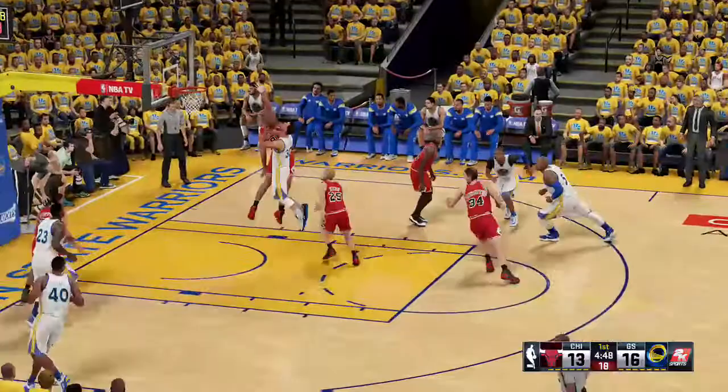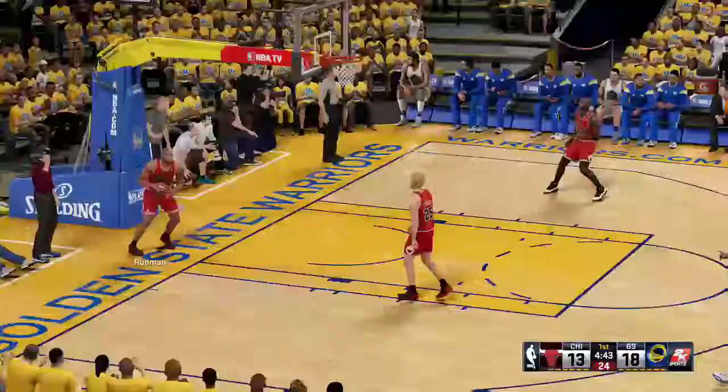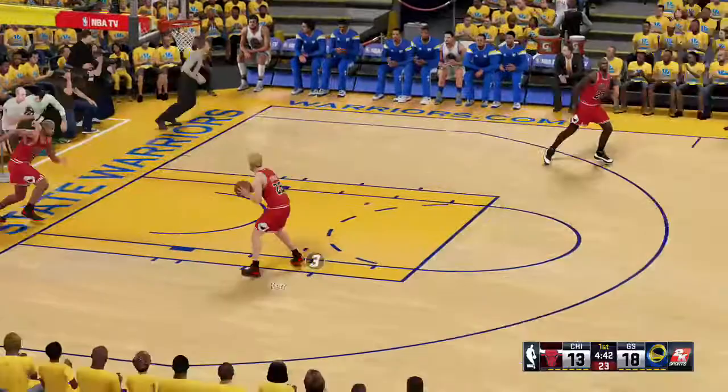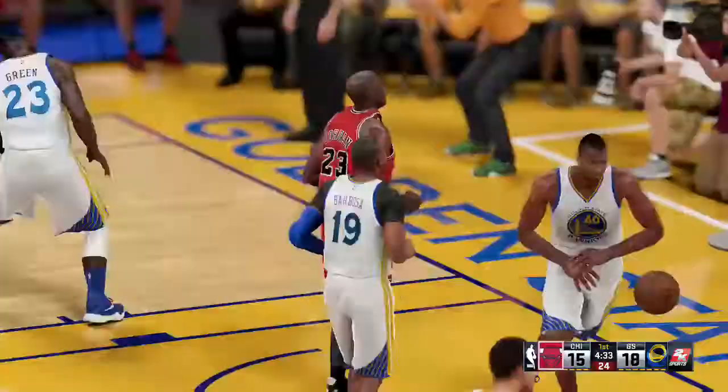It's Curry with the drive. That drops. You can make adjustments for the shot in midair and midstream and still knock it down. You know you're flowing. They need a good offensive possession. Yeah, they've had a number of empty ones, a long time without a basket. I got to find something, you're right.